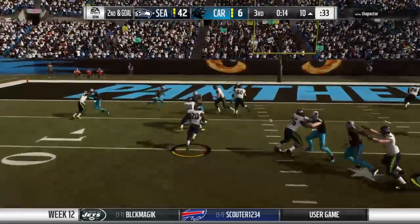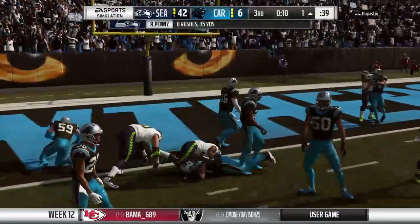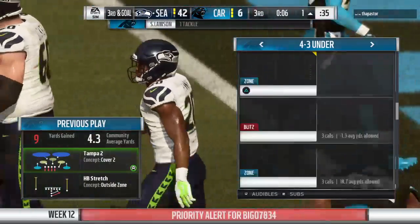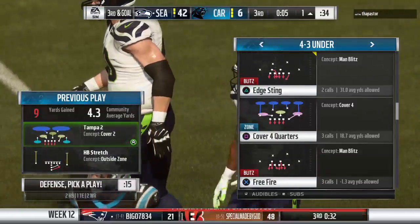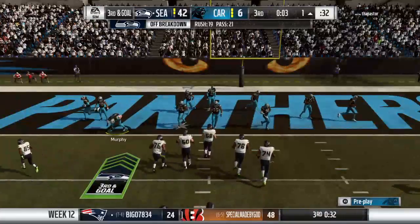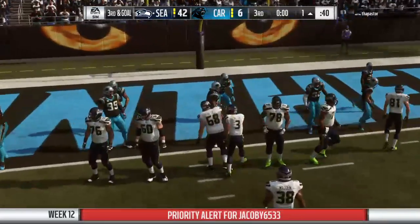They get it to him running left, and he's going to pull his way down to about the 1-yard line. A very valuable 9-yard pickup, and now they're set up a little better here for 3rd and goal. They've been so good on 3rd down all day long. Can they convert another here on 3rd and goal?